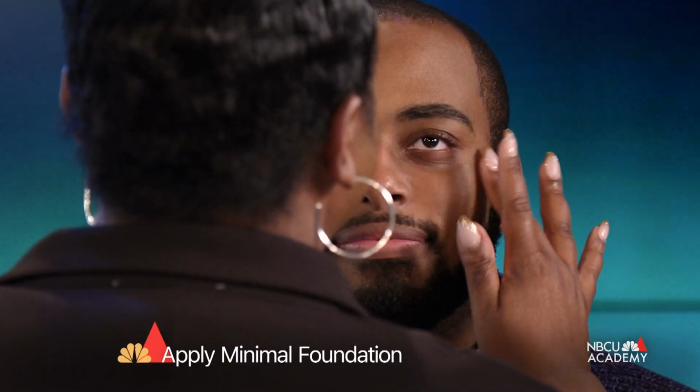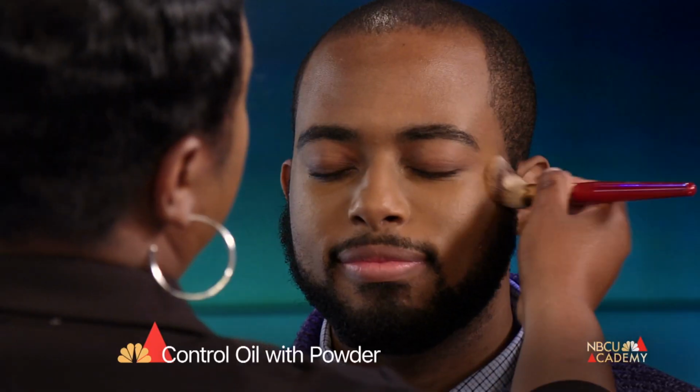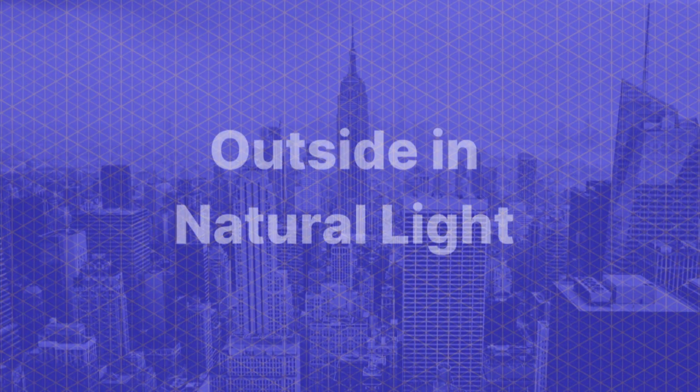You do have to do a little makeup. We want to have him look as polished as possible when he's on set and in the field. Now, you don't want a heavy foundation on male presenting reporters because it just looks too heavy, but you do need something that's going to even out the skin tone. This foundation also has a matte finish. We're going to add a little powder, again, to control the shine on his forehead and on his nose. You got to hydrate the lips. He's going to be talking, he's going to be moving. Now, if he's out in the field, he will probably just use a little bit of powder and lip balm.